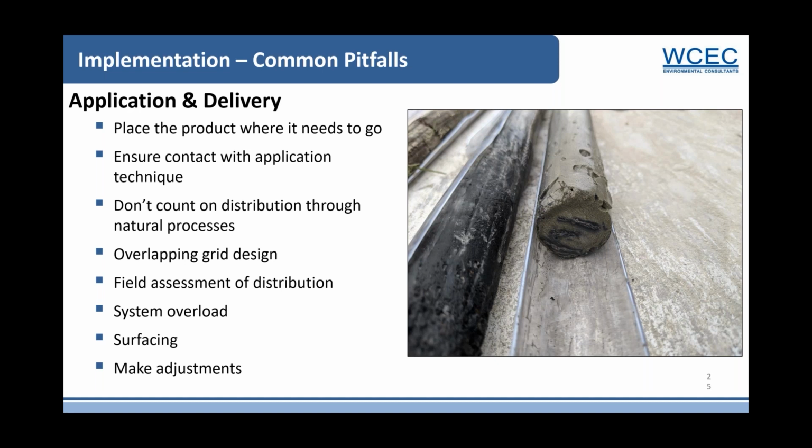Use an overlapping grid design, and use field assessment for distribution. You can see in this slide, this is a varve lake bed sediment. We have some secondary porosity features, in this case, that are occupied with PetroFix. So we know that we have good distribution through those transport zones.